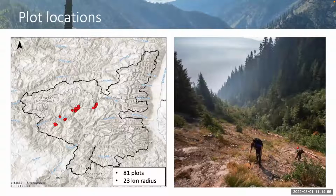And so this is where all of the plots were. There were 81 plots in 9 of those little circles, that yellow, orange, and blue situation, which I call blocks.